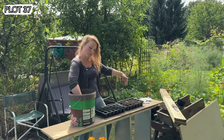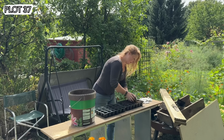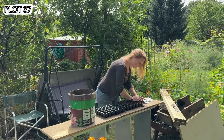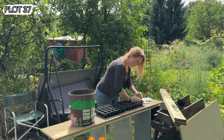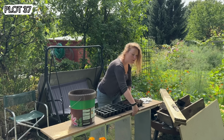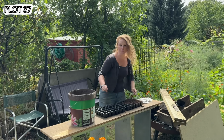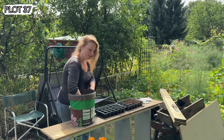Do you like my impromptu little potting bench? We've been doing all the stuff at home, obviously. Well, we're now in the process of doing the clear out, and this has been the shelving unit that we've been sort of storing all the pots and pans and things on in the sitting room.